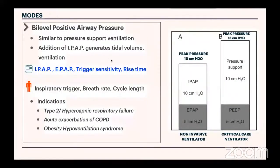Now, BiPAP is similar to a pressure support ventilation mode, but you must keep in mind that when you are setting for a pressure support ventilation, pressure support and PEEP will add to a peak pressure of 15. When you're setting for an inspiratory positive airway pressure, the IPAP, set IPAP is the peak pressure in a NIV ventilator. So for a BiPAP, you have to set the inspiratory pressure, the expiratory pressure, the trigger sensitivity, and the rise time. The inspiratory trigger, the breath rate, and the cycle length for inspiration is dictated by the patient's effort. Now it is indicated in type 2 hypercapnic respiratory failure where ventilation is needed, where there is a ventilation failure, and also in obesity hypoventilation syndrome.